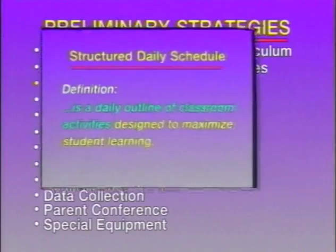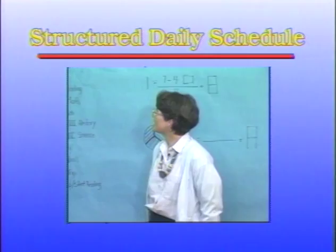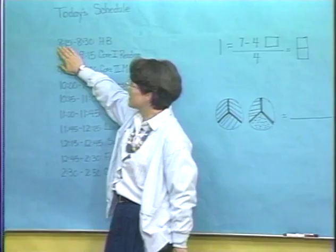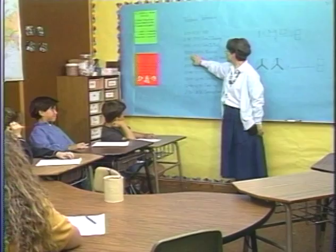A structured daily schedule is a daily outline of classroom activities designed to maximize student learning. Here's an example of a teacher presenting a daily schedule. Okay, let's review today's schedule so that you'll know what's going on. This morning we're going to start in home base from 8:15 to 8:30. From 8:30 to 9:15 we'll be in Core 1, which is our reading group. From 9:15 to 10 we'll be in Core 2, which is our math group. And from 10 to 10:15 we'll be in recess. From 10:15 to 11, we'll go to Core 3 for history.